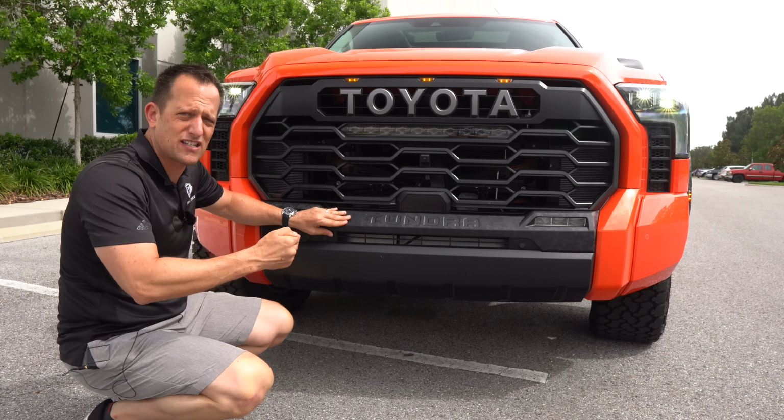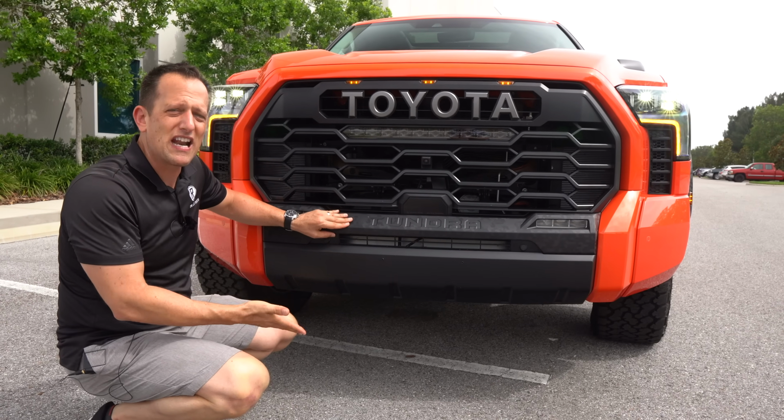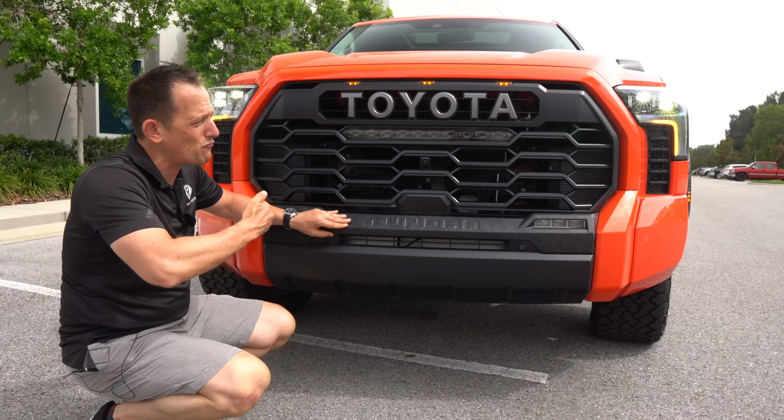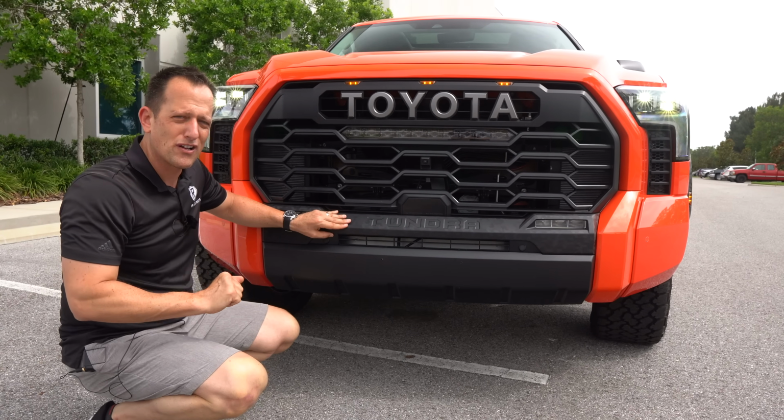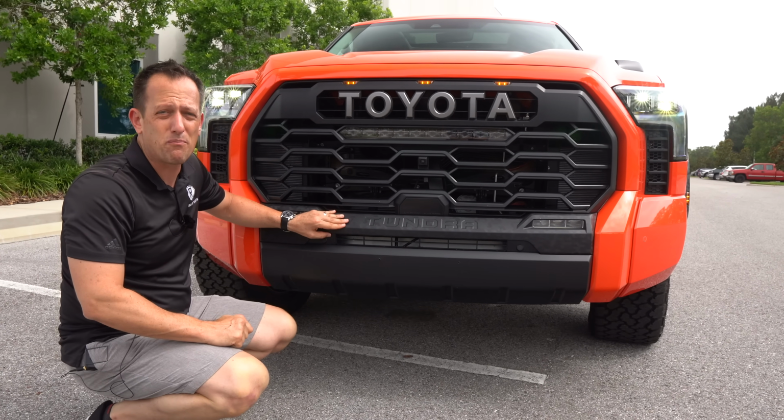Now, if you compare this to a Raptor, Raptor's gonna have a little bit more ground clearance. Raptor has a little bit more width to the front of the vehicle, but we're gonna talk a little bit more about what this Tundra TRD Pro is bringing.